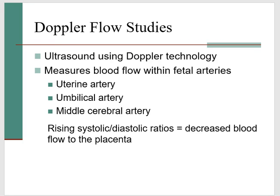Comprehensive assessment of fetal well-being involves monitoring of fetal growth, placental function, as well as central venous pressure and cardiac function of the fetus. A Doppler flow study involves a highly trained ultrasound technician using a very expensive, highly technological ultrasound machine. Using this material, they can measure the velocity of blood flow via ultrasound, and they're looking at the blood flow within the uterine artery, the umbilical artery, and the middle cerebral artery.